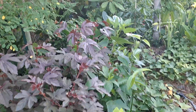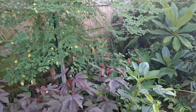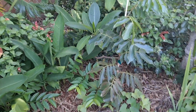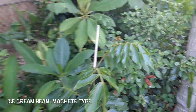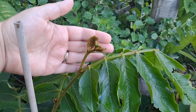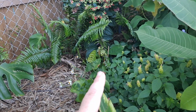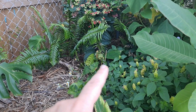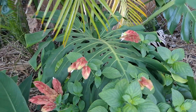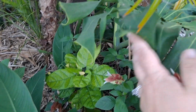More edible leaf hibiscus. Moringa. There's 2 more blueberries with a pineapple between it. This is ice cream bean. Lots of new growth. That plant back there being eaten is a cacao. Must be a grasshopper. Underneath this is another cacao.